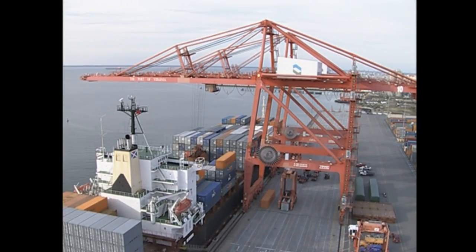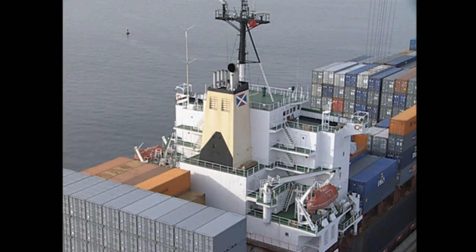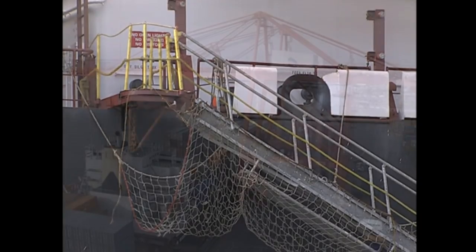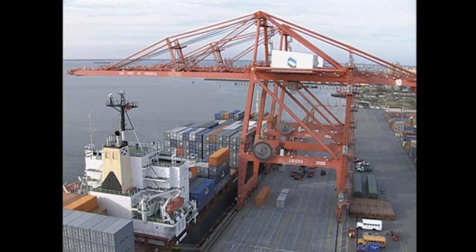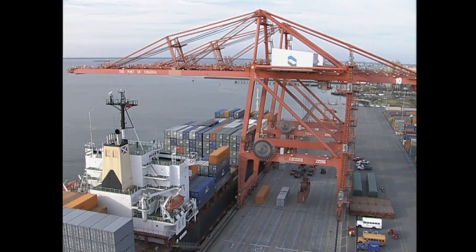As a crane operator, you should be particularly aware of the following areas of the ship while operating: smokestacks, the house, radar, gangways, and any other areas where personnel may be boarding or working, such as vehicular access ramps and any on-deck walkways.